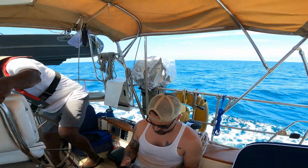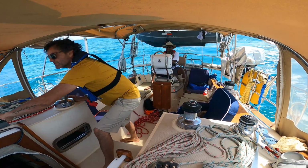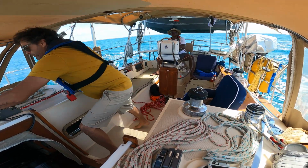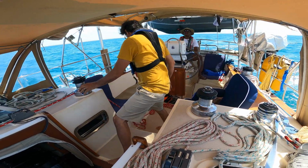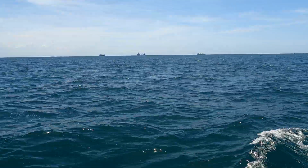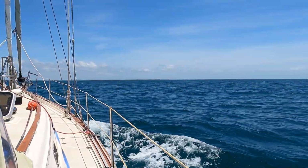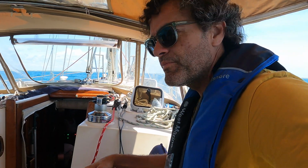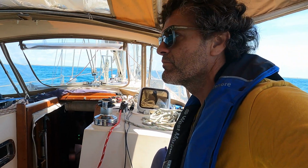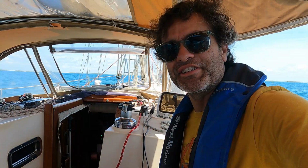Got the sail down. Here she goes. Let her rip. Some container ships anchored out of the Beaufort Inlet, and we're coming in here. Anchor, fill up with water, fuel, ice, and do an oil change. Spud's ambitious.